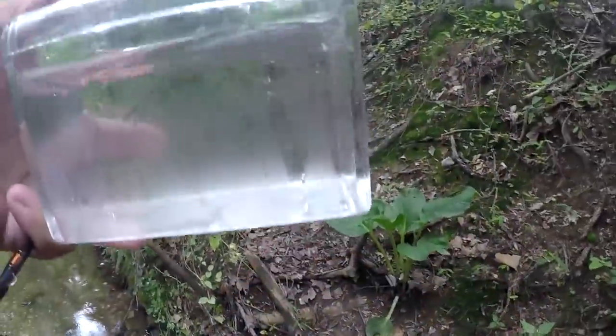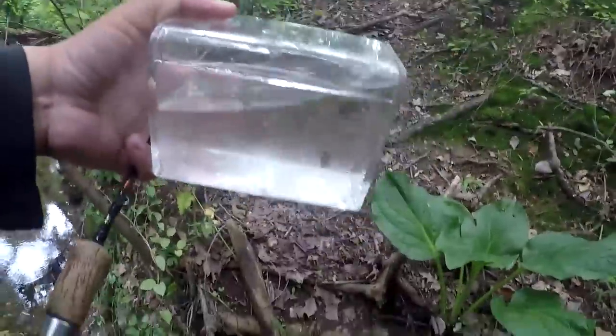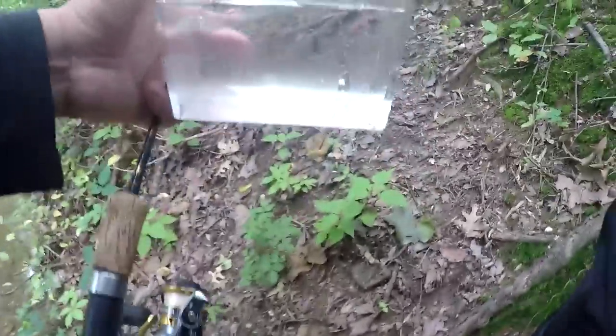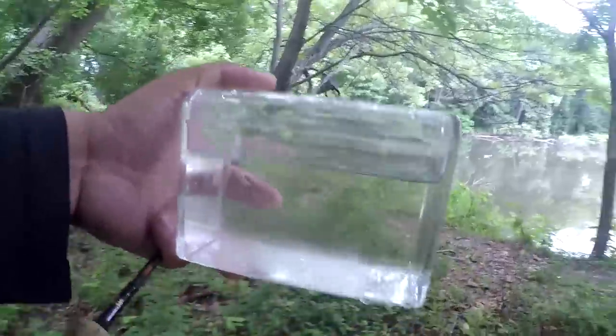Let me make sure I don't fall over here, because this thing looks pretty darn steep, man. Dang, dude. The struggle here is real. There we go. Gosh darn it, man. Whew.